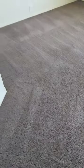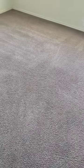Alrighty. This is the living room. Came out looking good. That's what it was like before. They don't want me to clean that area. The office. All right. To the next room.